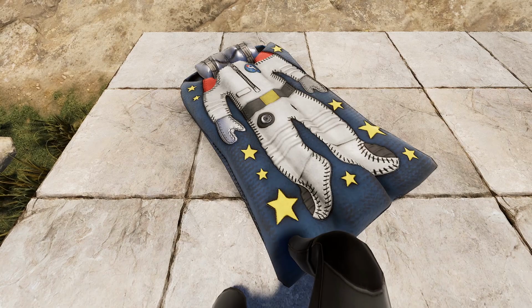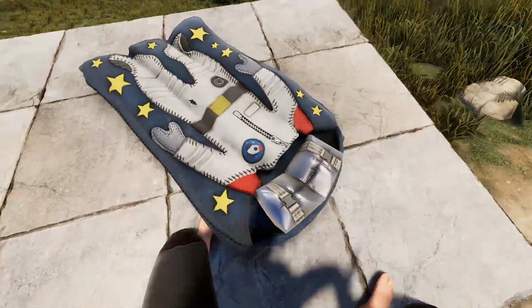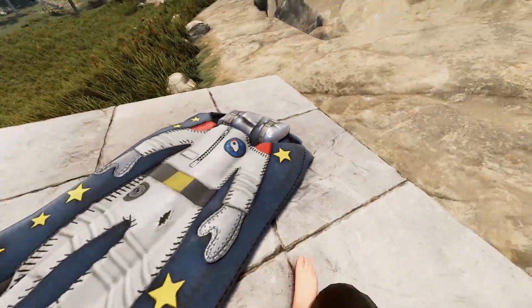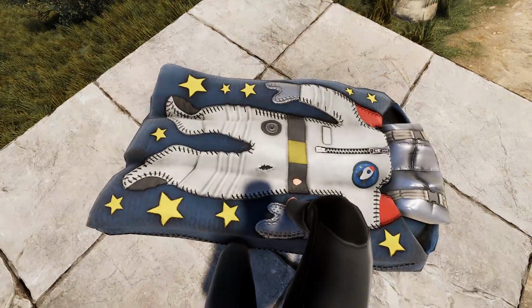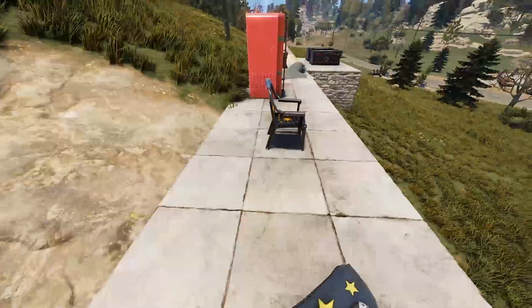And, you know, you ever want to live that childhood dream of becoming an astronaut? Just sleep in this very cushy sleeping bag and you can be one too. Except, I don't know about that tear in the suit right there. Also, there doesn't appear to be a helmet. You need to bring your own. Just keep that in mind.